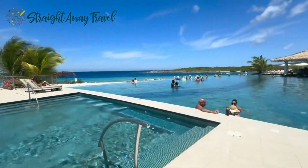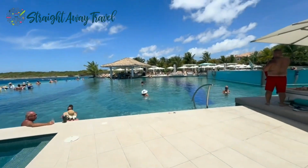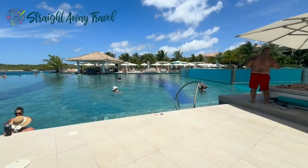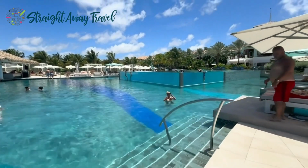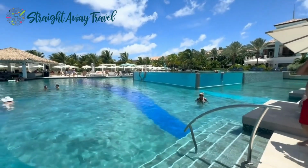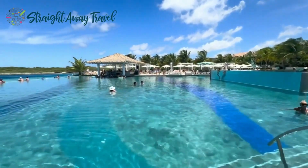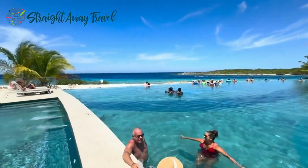Here's the hot tub, and then here is the infinity pool. As you can see, it looks right out onto the ocean. There's the swim up bar. And there is another layer of the infinity pool. It was amazing being able to get a cocktail and just look out into the ocean while in the swimming pool.